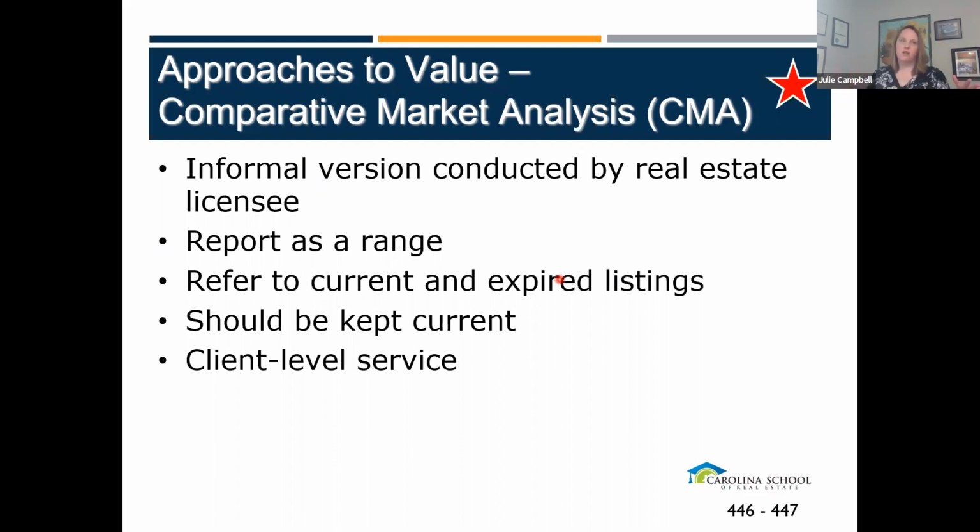Anytime you talk to your seller about price, you need to do a fresh CMA. So you list a house, you do a CMA. A month from now, you haven't sold, the seller says, ooh, how are we doing? Don't rely on the CMA you did a month ago. Keep that thing current. Whenever you're having a conversation with a seller, do them a new CMA. Because as closed comps change, probable sales price changes.